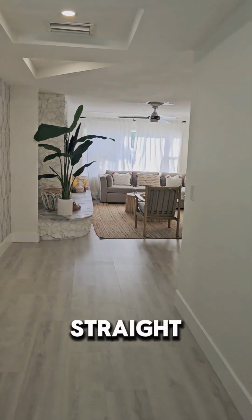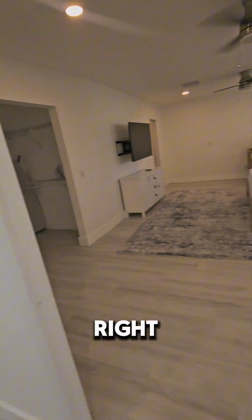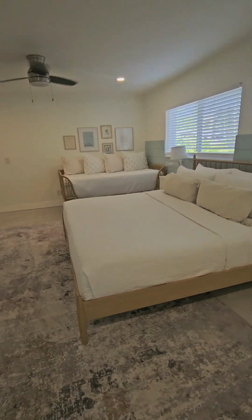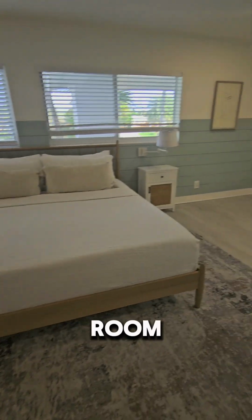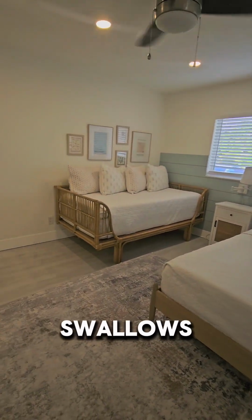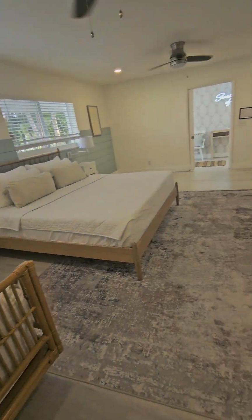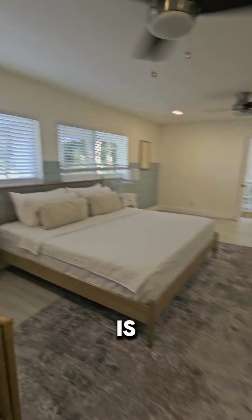You can head straight on into your living area, or you can make a very quick right turn with me to your 22-foot master bedroom. This is a king size bed, everyone. Let's talk about how this room swallows up this king size. Oh, I said swallowed up. This room swallows up this king size bed. There's also a day bed in here, making it look like it's a normal size room, which it surely is not.